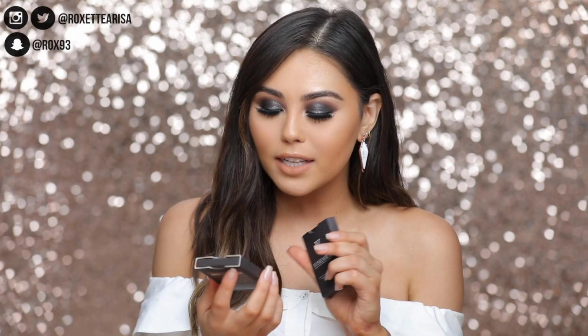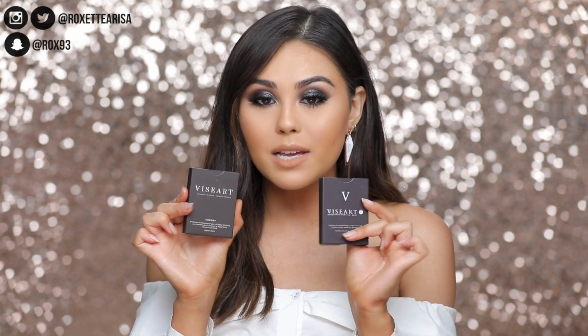These are the Viseart Theory palettes. So these each have 6 shades, so they're really, really tiny. But again, I thought that they would actually be really nice for traveling. So let's see what they look like.